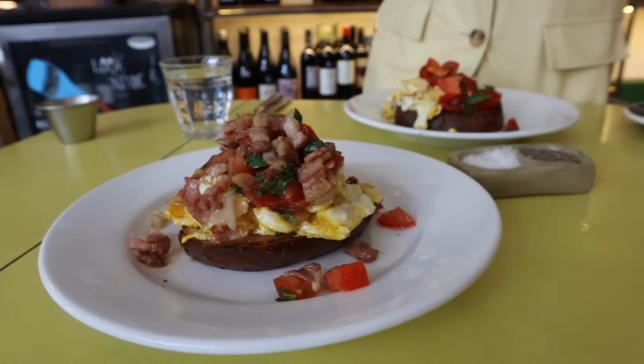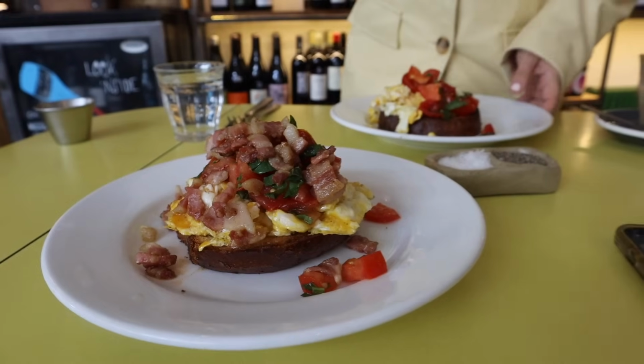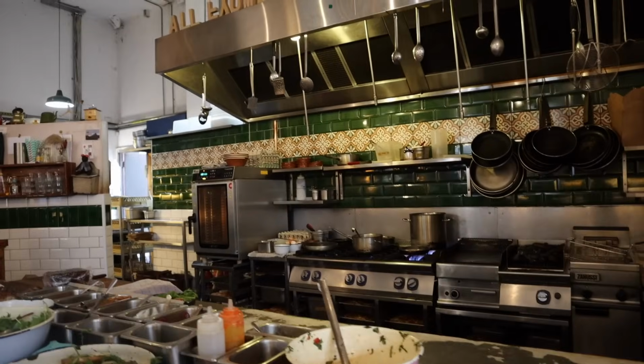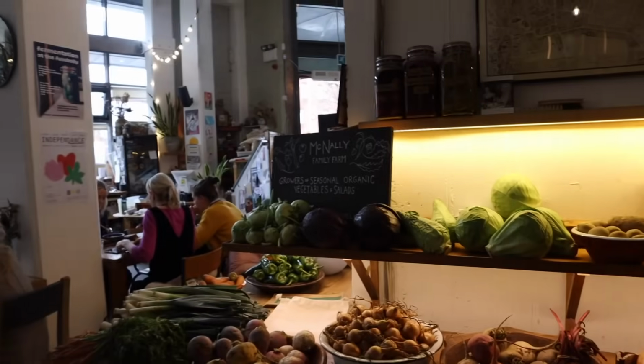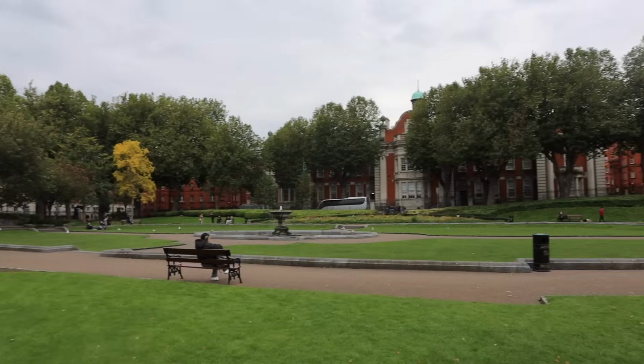Open-faced toast is the thing here. We got scrambled eggs, cheese, bacon, tomatoes. Yum. Guys, this food was amazing, literally the freshest ingredients, and you can see them making everything right here. And then they sell all kinds of produce from the family farm. It was literally an 11 out of 10, so good.